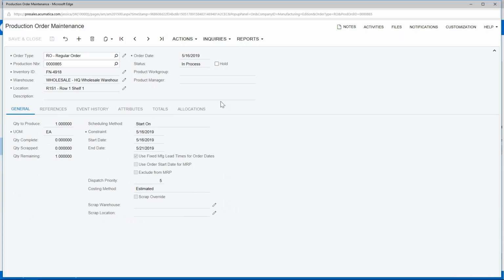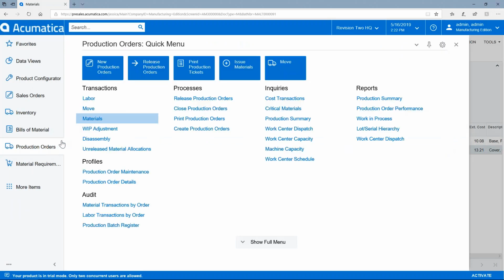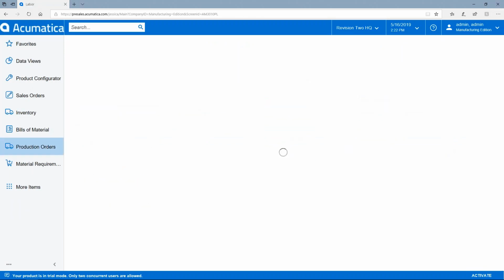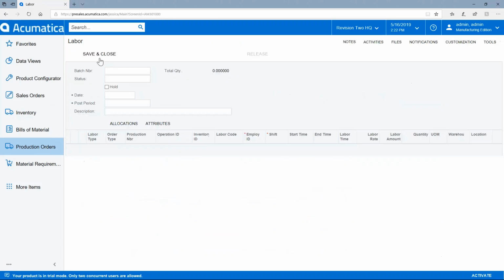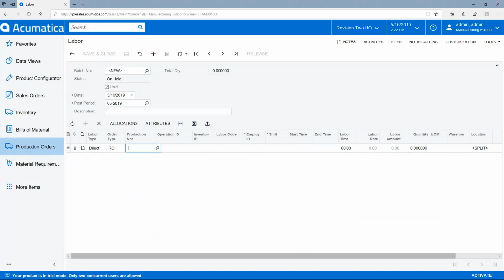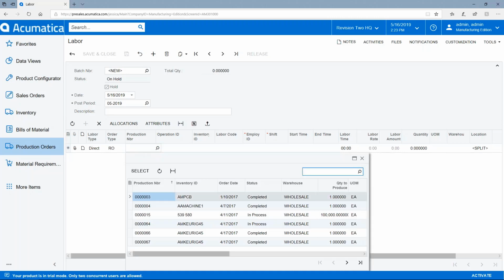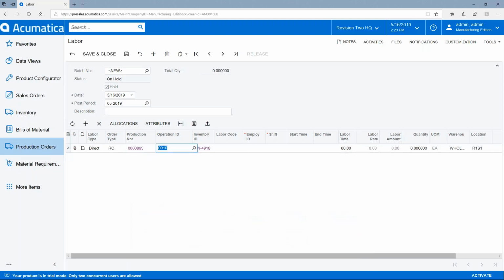The next thing we would do is probably issue some labor out to this job. And this is another area that you could do through a barcode scanning device, if you would like to have employees clock in, clock out when they're entering a work center. We can also just enter labor time similar to a timesheet, which is what I'm doing right now. So I can go into this transactional screen and I can say exactly which job I was working on. I can also say exactly which operation I was working on.